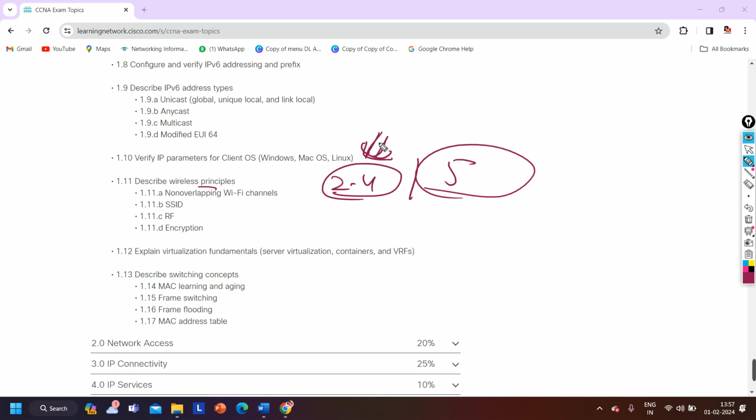Sorry, in 2.4. So here you have to understand the non-overlapping Wi-Fi channels. What are the non-overlapping Wi-Fi channels in 2.4 gigahertz? If you know the answer, let me know in the comment section, guys. This is your question: how many non-overlapping channels are there in 2.4 gigahertz frequency?